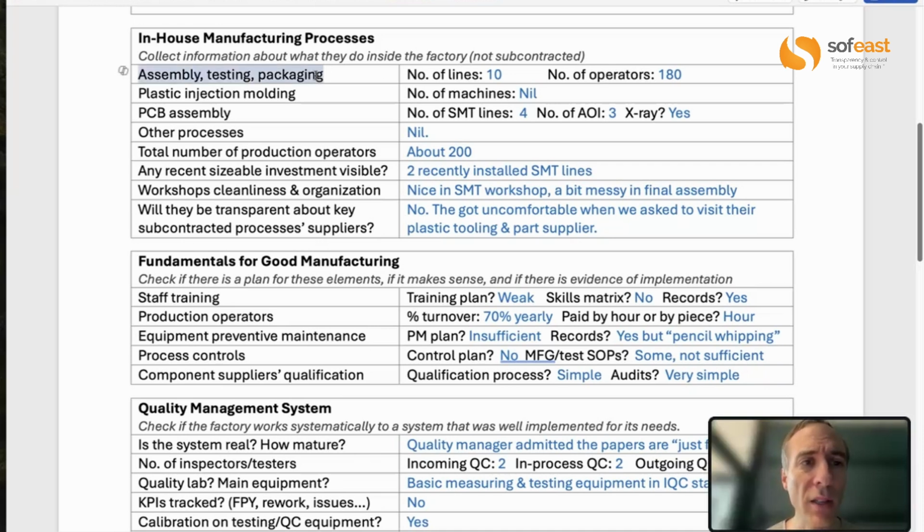So assembly, testing, packaging. Okay, how many lines, how many operators, basic information. Plastic injection molding, do they do that in-house? Maybe they have 5 machines from 90 ton to 260 ton. Okay, make relatively small plastic parts.